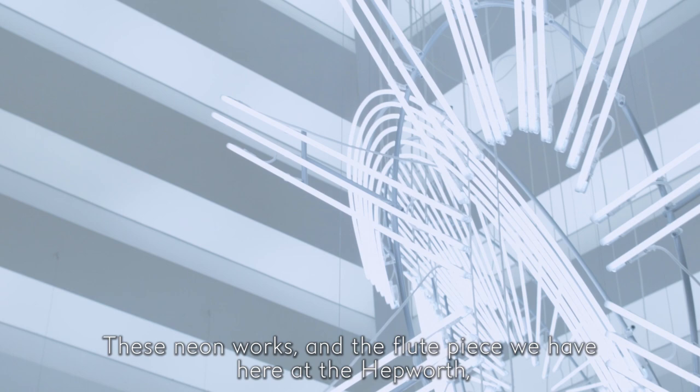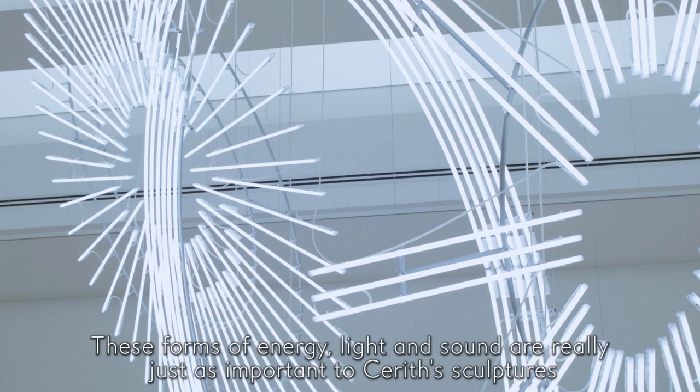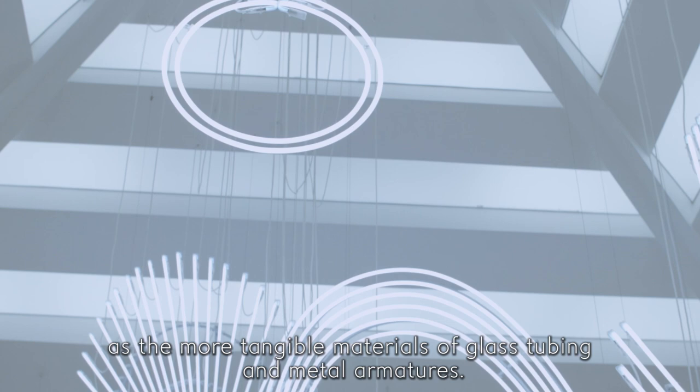These neon works and the flute piece we have here at the Hepworth resonate with each other in terms of their form. We can see that he includes sculptural elements radiating out from a number of central points. These forms of energy, light and sound, are really just as important to Cerith's sculptures as the more tangible materials of glass tubing and metal armatures.